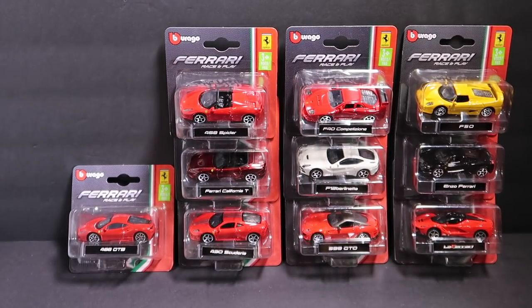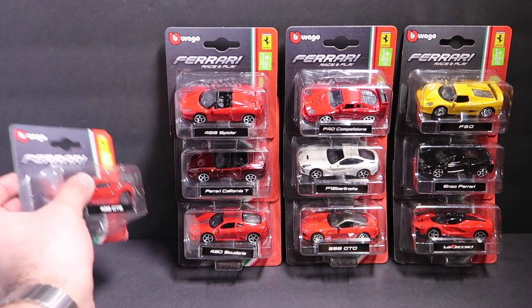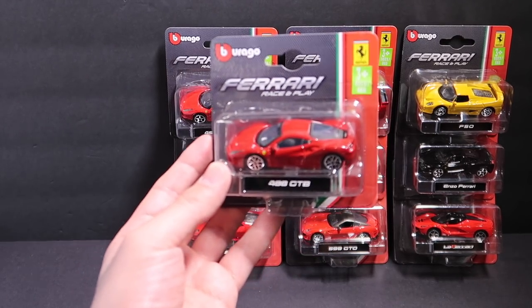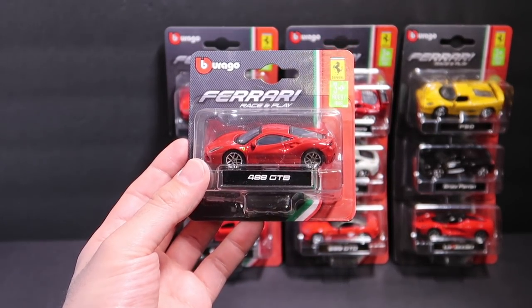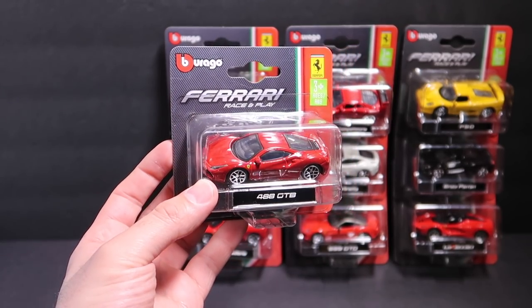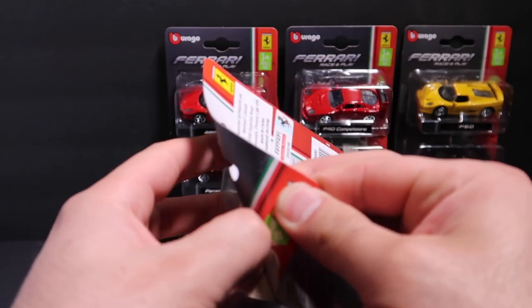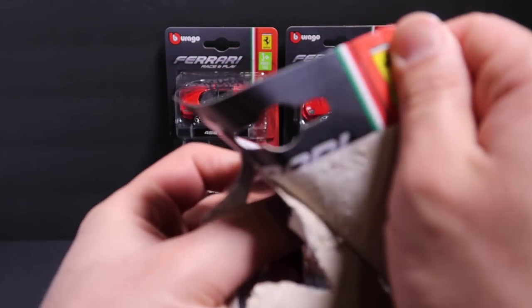All right, we'll put that down and go on to the Ferrari 488. And there it is, the 488 GTB. Great looking. All right, let's open the 488 GTB. Get a closer look at it in a second here.